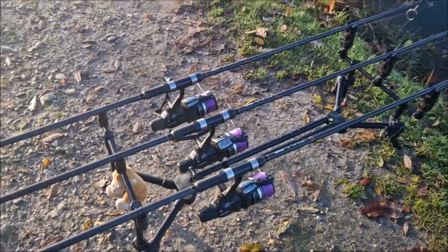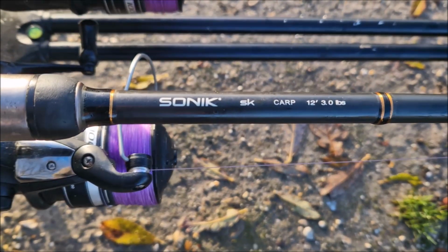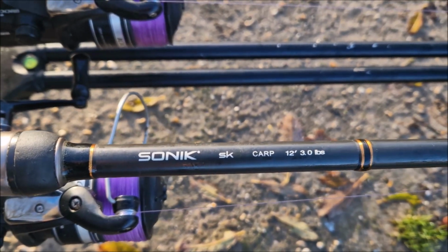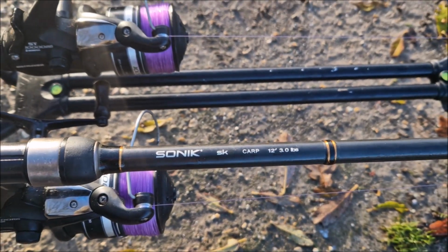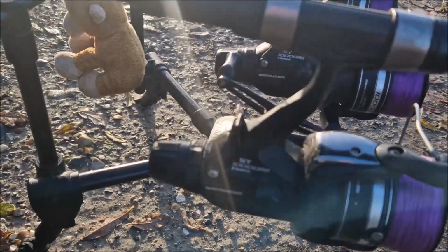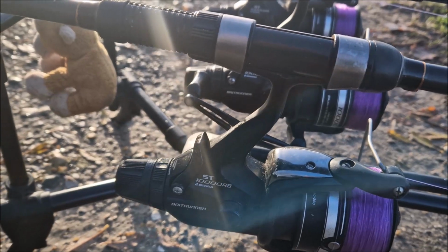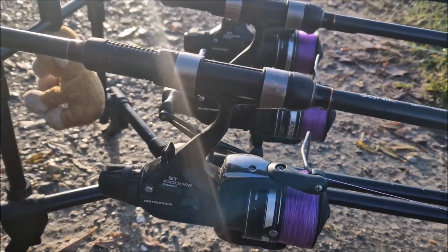I had a couple of messages the past couple of weeks from viewers asking about rods, reels and line, what I use. So I thought I'd give you a quick run through of what I'm using. So the rods are the Sonics, 3 pound test curve, 12 foot. I have got 3 10-foot rods, but I prefer to use the 12 foot rods. The reels I use are the Shimano Baitrunner ST 10000. I know some people like to use bait runners, some don't. I like using them personally.